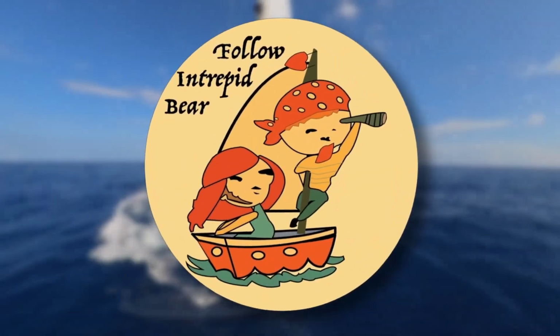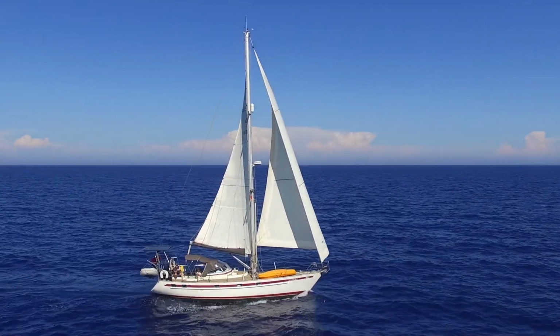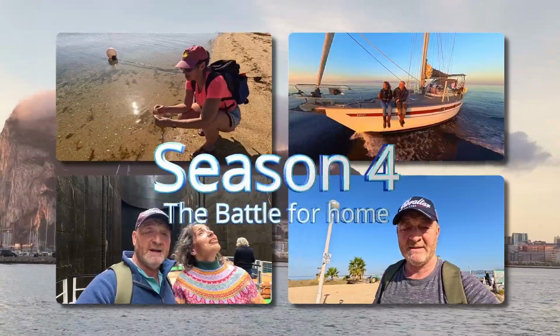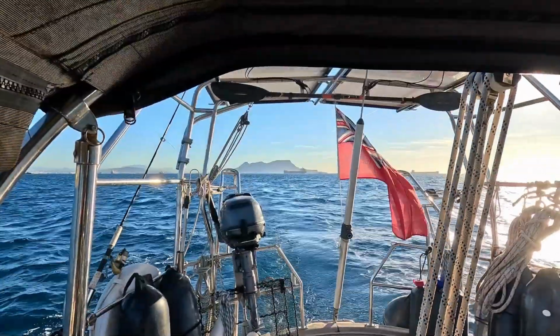This is Intrepid Bear, a 40-foot sailboat on her way home after 3 years of adventures. Join us, Kate and Ian, as we navigate the challenges of voyaging back to the UK.